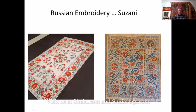So Russia, up in the Kazakhstan area, they also did their weaving. These are what's known as Suzanis, which actually simply means embroidery in Russian. But Suzanis always use this motif with these big roses and flowers in the border and flowers in the field. They were known for these big circles that look like circles, but they were just flowers like that.